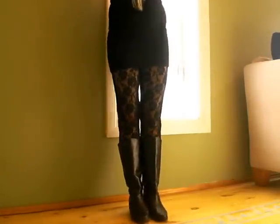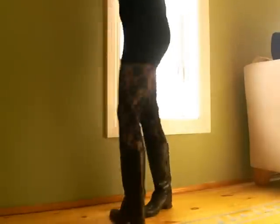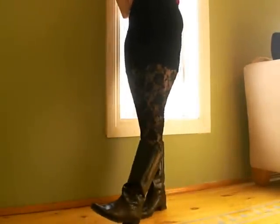I got them at Value Village and they're Ardene brand. And the boots are of course from Value Village as well, and I got them for $3.99.